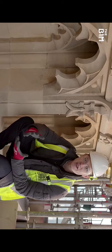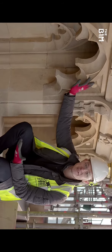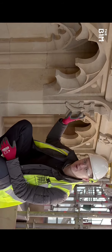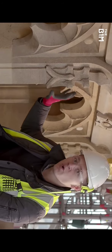When the Elizabeth Tower was first constructed... This is actually a replacement piece of stone that was put in during an earlier restoration. But as you can see, they used a more porous stone, and this hasn't weathered as well as the original stonework.